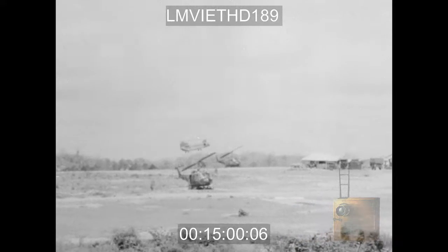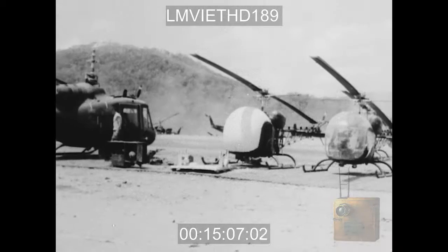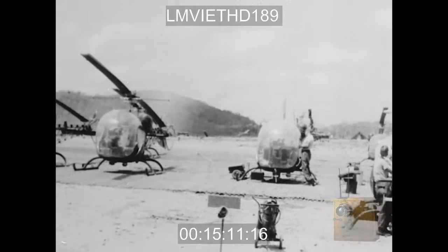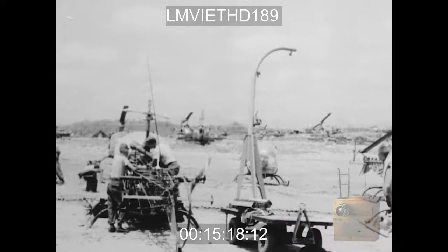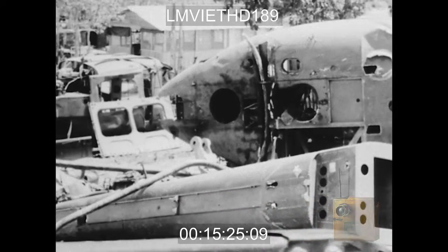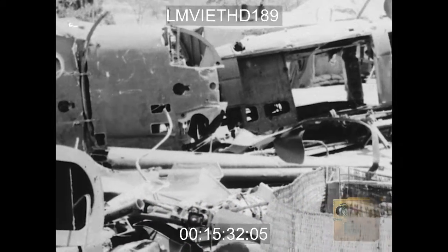Big cargo carriers like the Chinook keep troops in the forward areas resupplied with everything they need. Small observation choppers are also part of the division TO&E. Maintenance on this one calls for inspection of the airframe and control linkage. In a land of undeveloped jungle country and limited supply lines, helicopter wrecks are carefully salvaged for whatever parts may still be safely used. Nothing is wasted here.